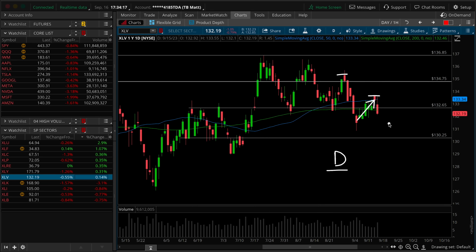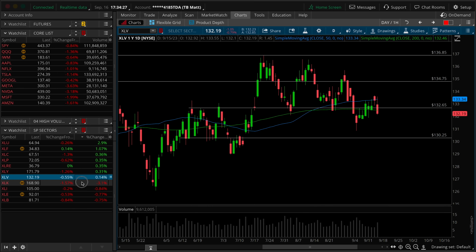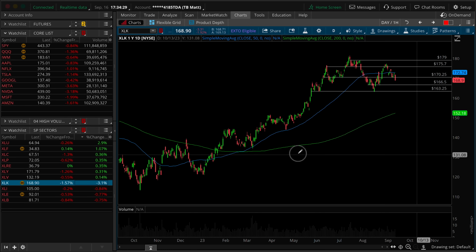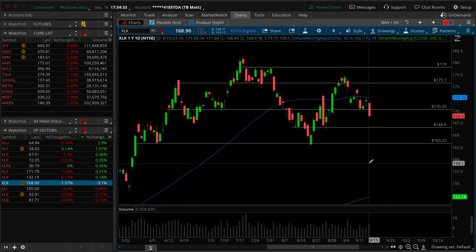If it does break down and it starts to make new lower lows underneath 130.25, that would be a larger red flag for continued downside, basically full-blown correlation downside over in the S&P as a whole. Next up, let's take a look at the big boy, the XLK, what's going on with the tech sector, the heaviest weight risk on sector, and obviously this is where the pain point is for the market, getting a big close on Friday underneath 170.25.